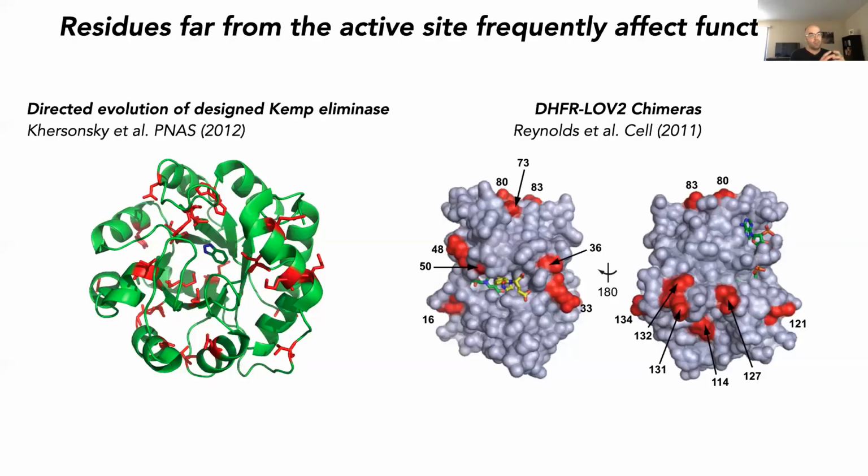Now, more modern high-throughput approaches can look at mutations beyond the active site. And these experiments do often tell us that mutations throughout proteins and enzymes frequently do have functional effects, and large functional effects. So for example, the function-enhancing mutations in directed evolution experiments are often found far from the active site. But directed evolution experiments typically only pick winners, so we lose the functional information on the defective mutants.